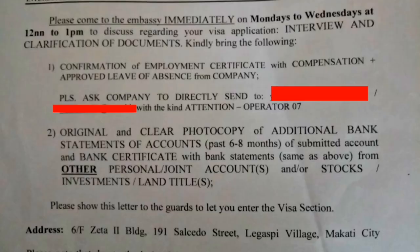Please come to the embassy immediately on Mondays to Wednesdays at 12 noon to 1 p.m. to discuss regarding your visa application. So, meron dong interview and clarification of the documents.